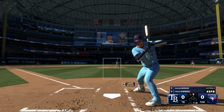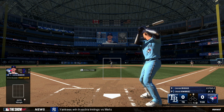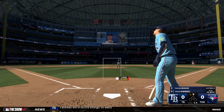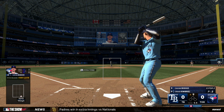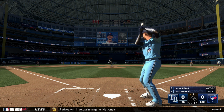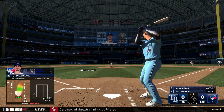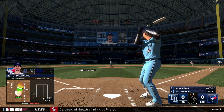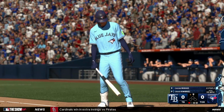This looks like a good move to the pen in terms of the matchup. Bichette stands in here, leaves that one off the inside. In there for a strike at the bottom of the zone. Activity in the bullpen. Pete Fairbanks warming up for manager Kevin Cash. Swings through that. 1 ball, 2 strikes. Right through there, got him.